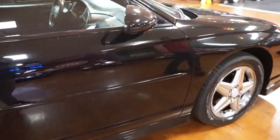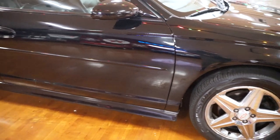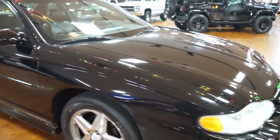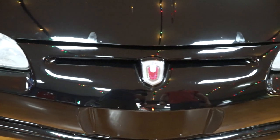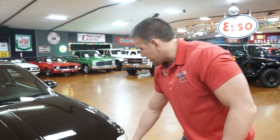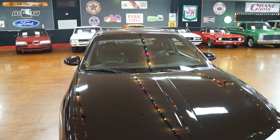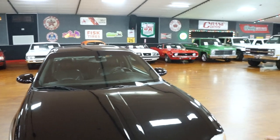Your front fender on the passenger side, same as the driver's side. The paint's nice. I don't see anything, there's nothing blistering down low or anything. There's no fading of the clear. It's in real nice condition. You have your Monte Carlo crest there up in the center of the front fascia on the nose of the car. Clarity of the headlights is pretty good on driver and passenger side. Dual mirrors that are painted the same black as the vehicle. Again, we mentioned those are power. We'll check those out and see if they work when we're on our test drive.